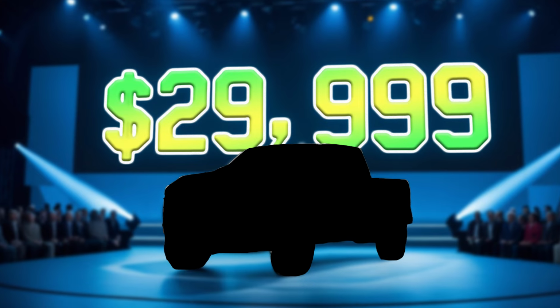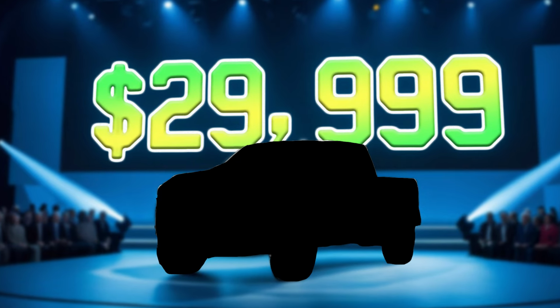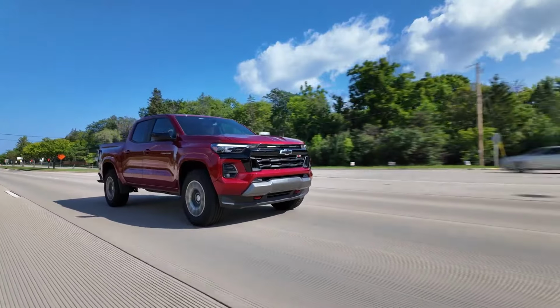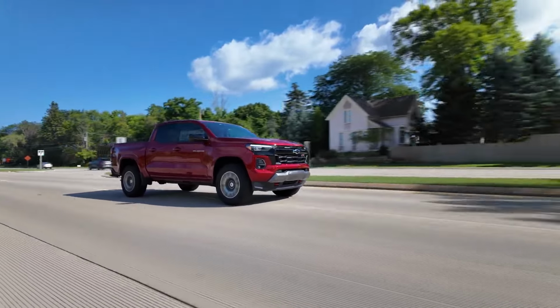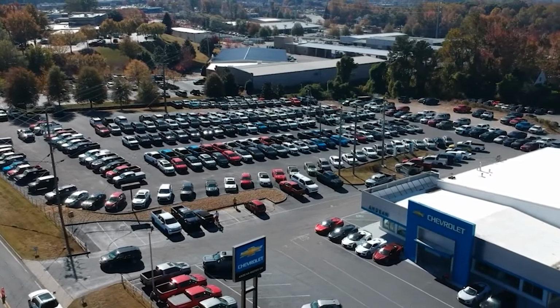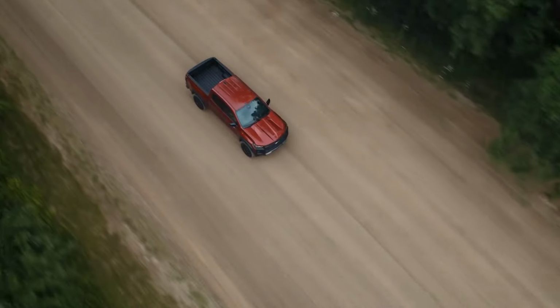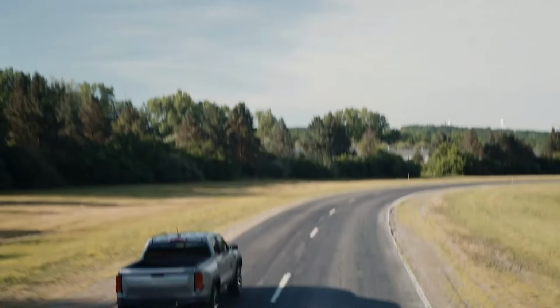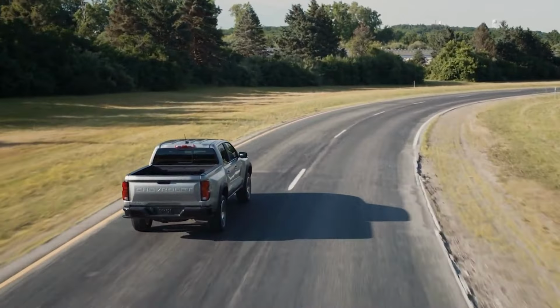Number 1. Price. Here's the deal, no midsize truck in today's market starts under $30,000 anymore. The 2026 Colorado isn't jacking up prices just to keep pace with the flashiest rigs. It's staying put, at least for now, which is already a win. And if Chevy brings in that regular cab with fewer frills and a stripped-back interior, you better believe it'll open the door for a more affordable work truck variant.